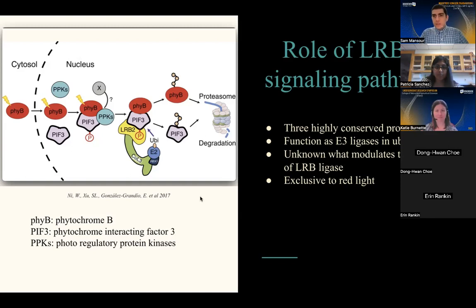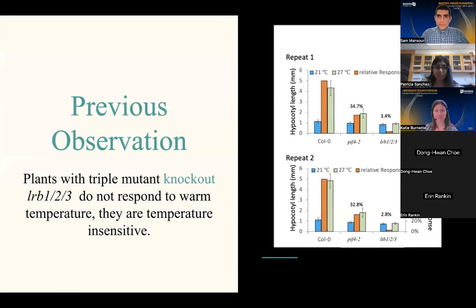We don't know what modulates this protein, but we do know, based on previous observations, that plants with triple mutant knockout LRB123 do not respond to warm temperature and are temperature insensitive. Thermomorphogenesis is compromised in LRB1, 2, and 3 mutants, meaning that all 3 genes in the gene family are knocked out, and none of the 3 proteins are manufactured.